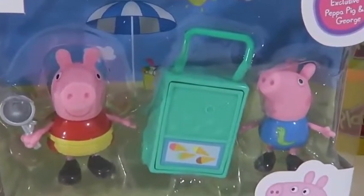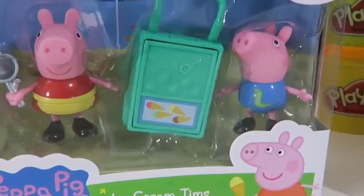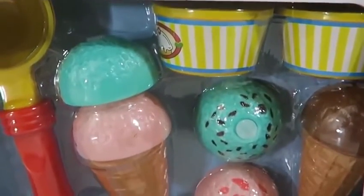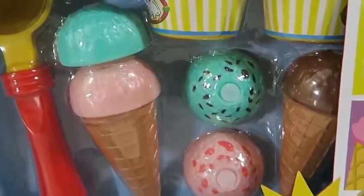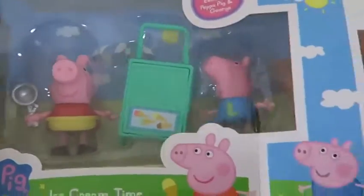It started to get hot, so I thought this set would be perfect! Also, since it matches the theme, I thought I'd show you this super cool ice cream set by Small World Living. It's an ice cream bonanza today! Let's open up the Peppa Pig set first.